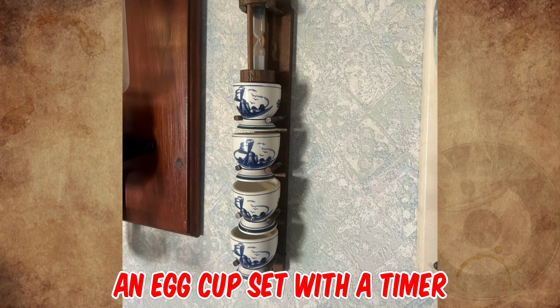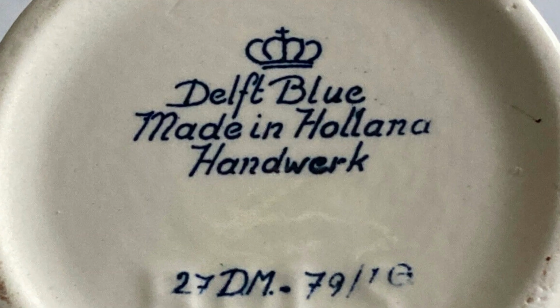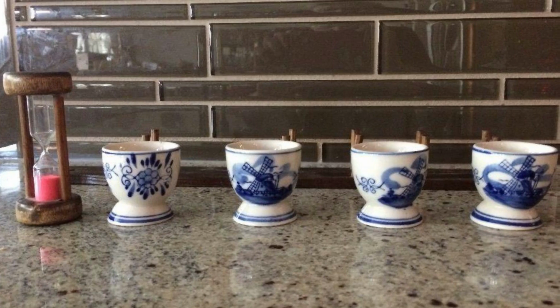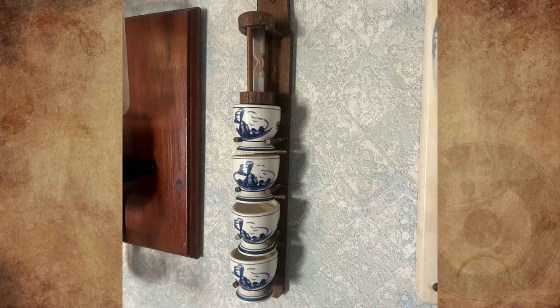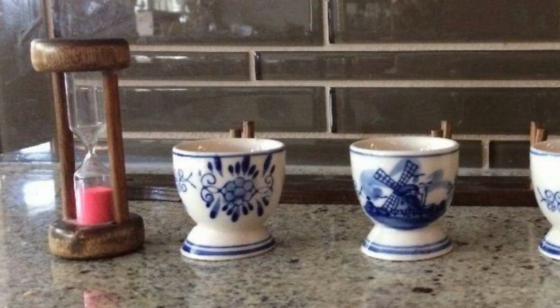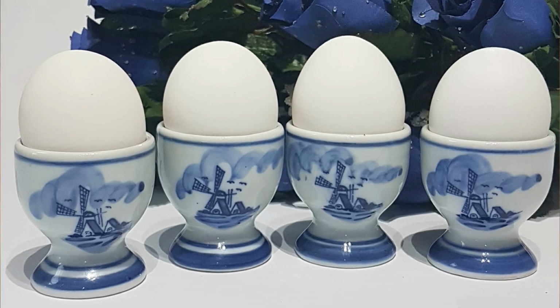It's an egg cup set with a timer, made in Amsterdam in the 70s by the Delft Blue Pottery. The egg cups are hand-painted with traditional Delft blue design of the iconic windmill. This is for soft-boiled eggs. The timer will get you a perfectly soft egg that then goes in the cup.